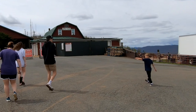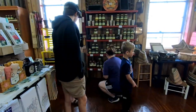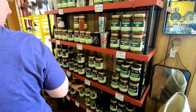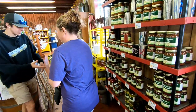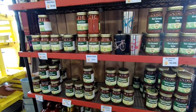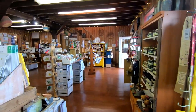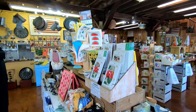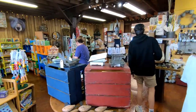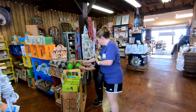Here we go. We're heading into the Apple Barn, which is a country store. And here we are picking up the pickles. They offer many different products. Apple sauce, apple cider, plenty of things to purchase. It's an old country store, so it has also other farm type items to purchase. Some decorations. It's just fun to browse and take a look at all what they have to offer. So join us, see what you think.